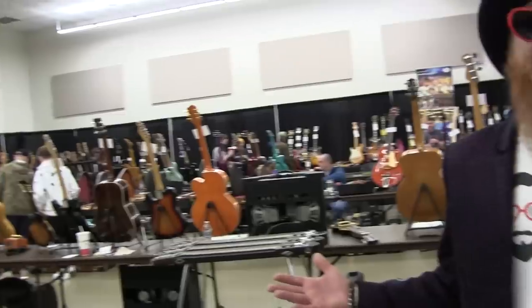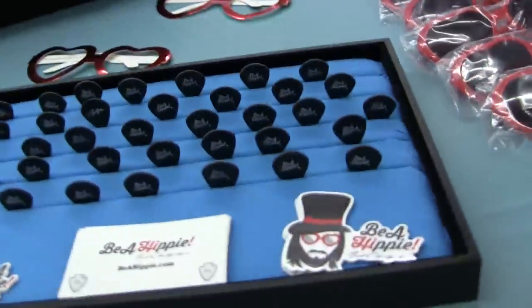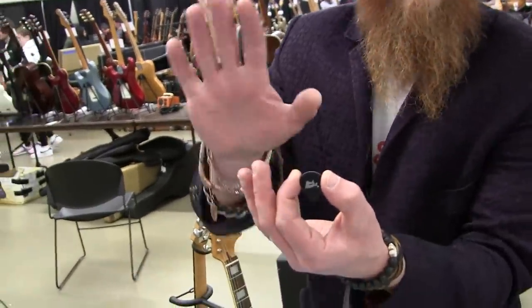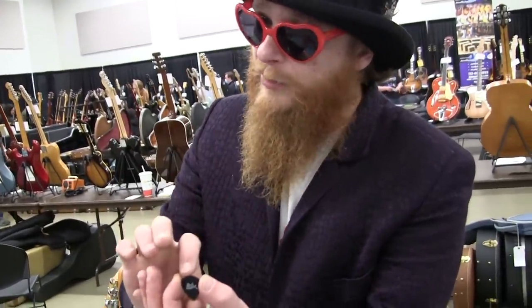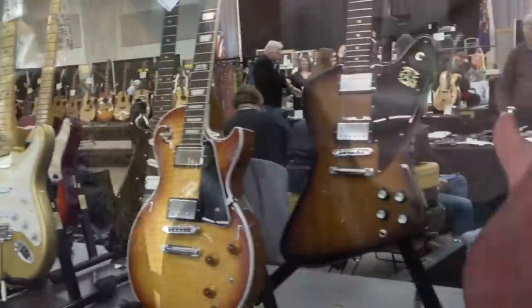These are hippie picks, and the motto is to be a hippie. What are these ones? Oh, these are the new Hip 3, same material, and you say, well, that looks like a Jazz 3. Yes, but I don't own the Jazz 3 name, so these are the Hip 3 jazz style, I have to say. They're the same material as this, but they come in black with white logos. These are available at 1.5.